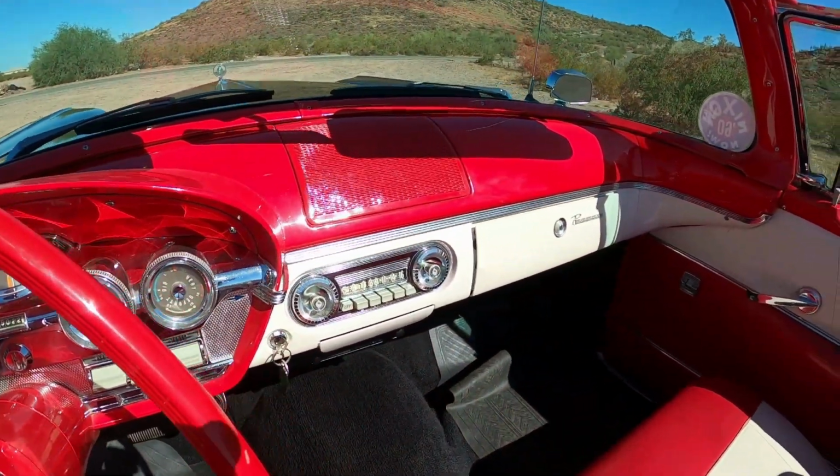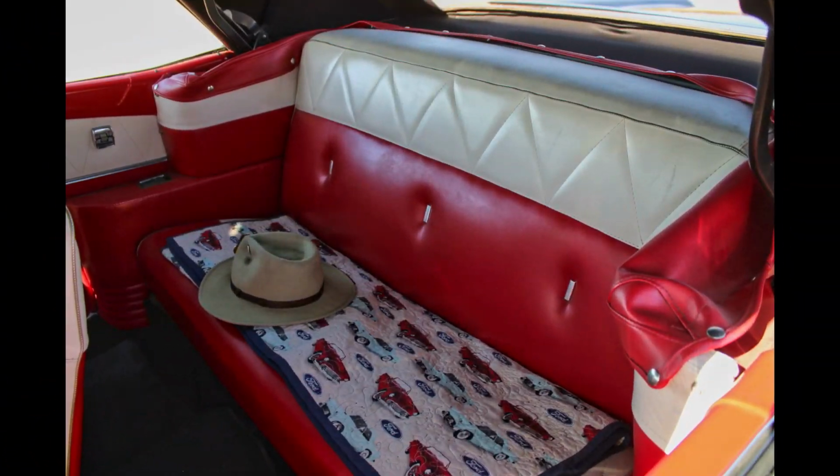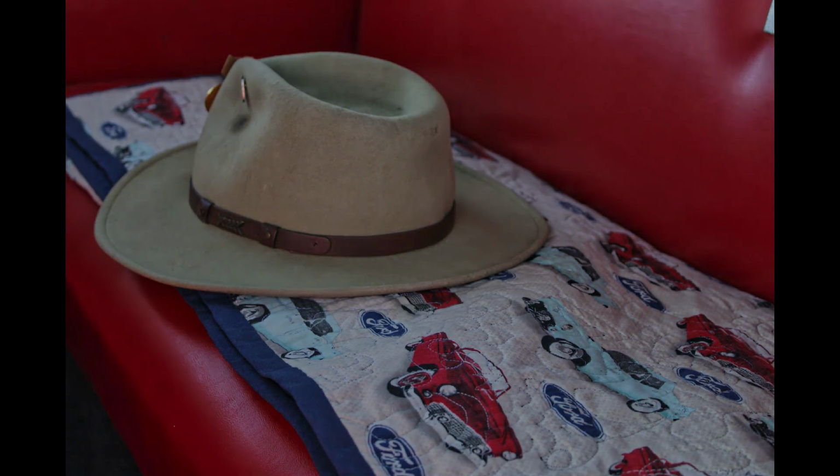The wife is a quilter. There's one sitting there. Yeah, she quilted for a long time. That was made just for the car. It's just a shame that Alice had to go at the time she did.